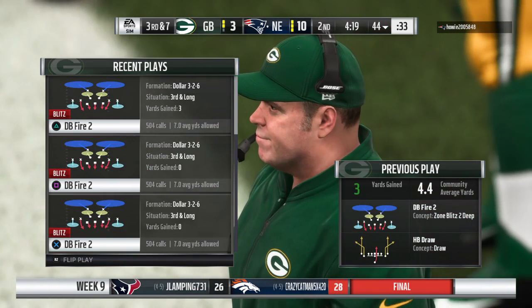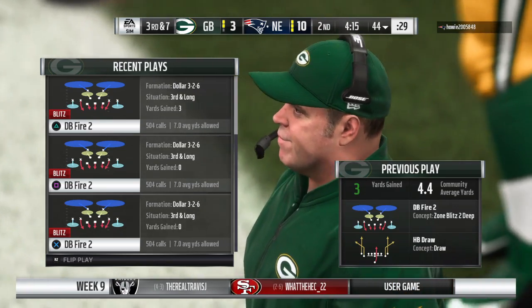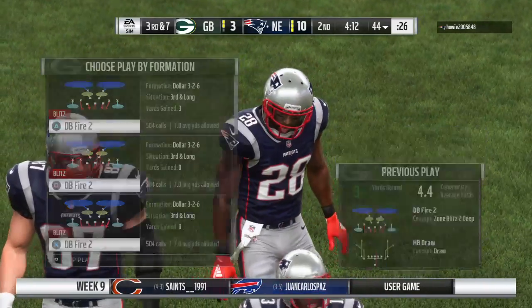Sometimes your philosophies get challenged at times you don't want them to. They did try to stick to the running game on the first 2 plays. Didn't amount to much. And now facing a 3rd and long at the outset of this drive.